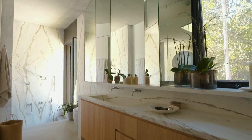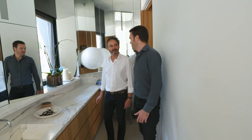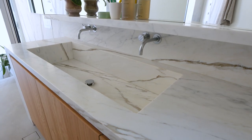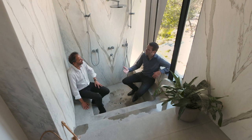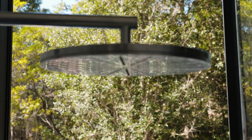Yeah, wow, this is a real bathroom. Absolutely. This is one of the most opulent moments in the house, and it's an amazing way to start your day. And we're getting into this very deep bath. Yes, well, this was always a request for the client, was to have a onsen, Japanese onsen bath, and it gave us that beautiful moment to connect as well to the Australian landscape through this big pivot window.